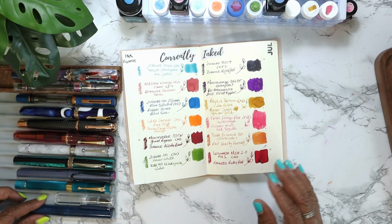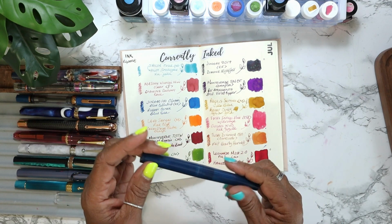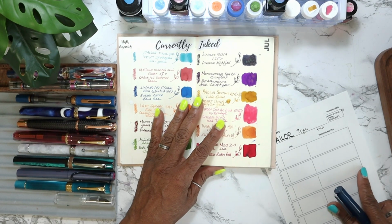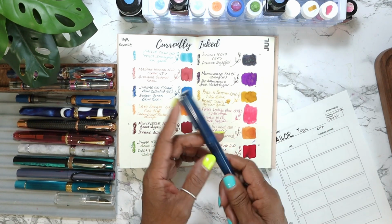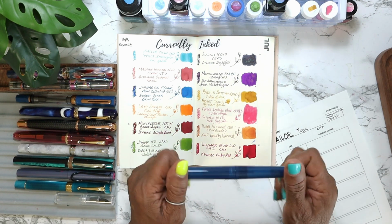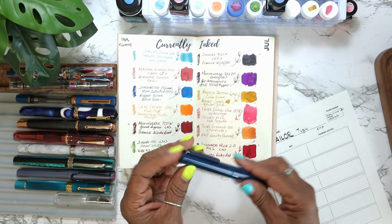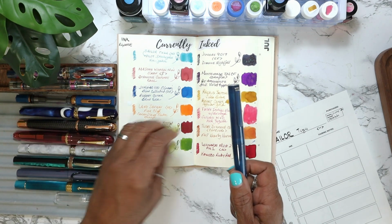First one up is my new Sailor Tuzu. I love this pen. Oh my gosh, this is such a cool pen. This pen was the last pen that was inked for 30 inks. I love this pairing so much that it was actually my top pen and ink pairing for 30 inks. I'll put a link here so you can see the wrap up where I shared the top ink, the top pen, and then the top pairing for 30 inks. Considering this was a new pen, I think I bought it within the last few days of 30 inks.